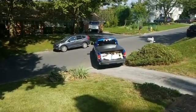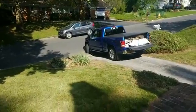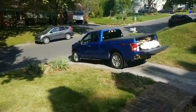Now we're just backing up some stuff here. The previous owners literally just left a few minutes ago because I got a lot of their crap in here. We're going to help them get rid of it.